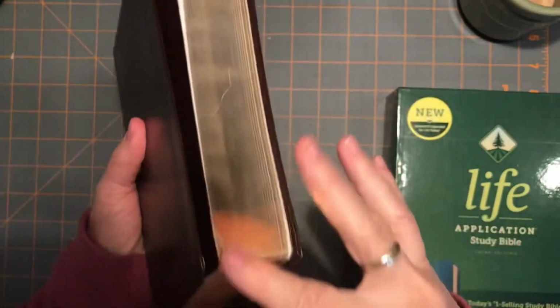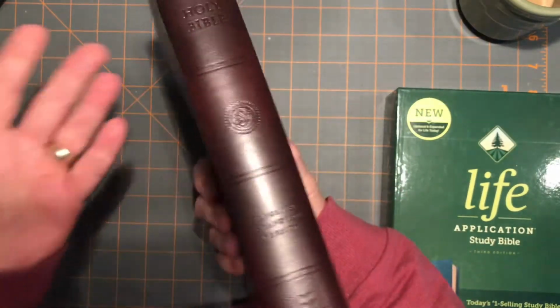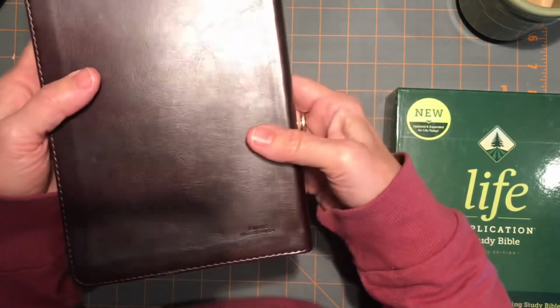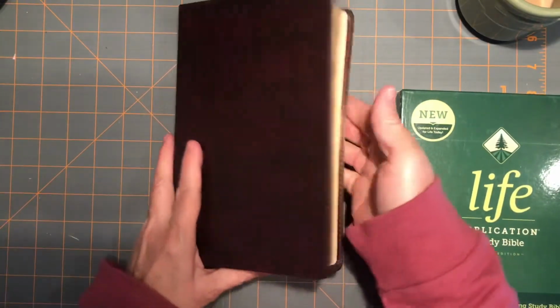So it's got the pretty gold here. It's got a rich mahogany, they call it, leather. It's what they call true tone. So who knows what that means. A nice way of saying fake leather, maybe. It doesn't bother me. It's fine.